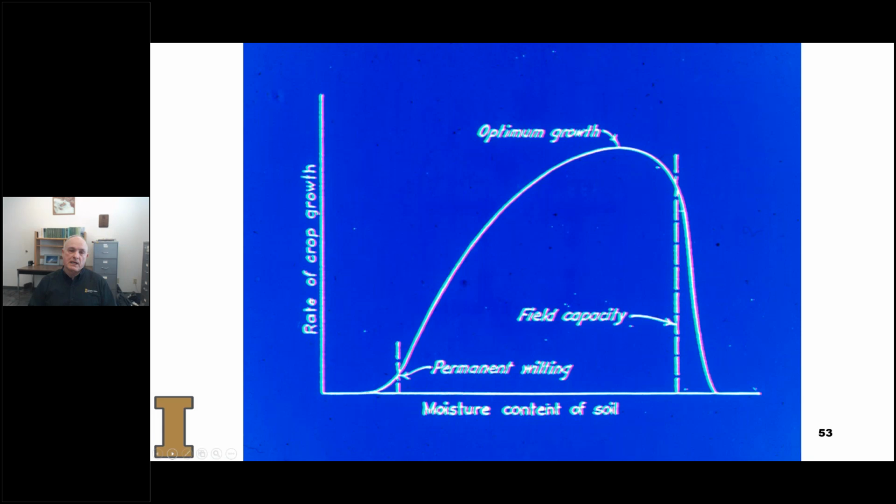So this graph shows the rate of crop growth versus the moisture content of the soil. We can see on the lower left the permanent wilting point and a very nice, fairly linear part of the curve. So the more moisture content of the soil, the higher the rate of crop growth, up until we get to an optimum growth. And you'll see that is not quite at field capacity. At field capacity, we're actually dropping down, and that's probably an oxygen limiting factor when the soil is saturated. So the peak is less than field capacity.